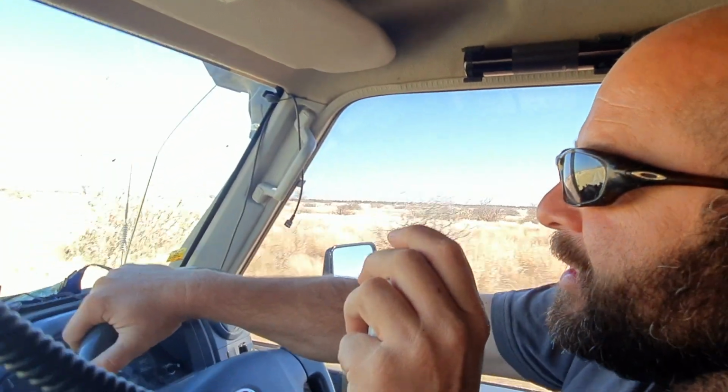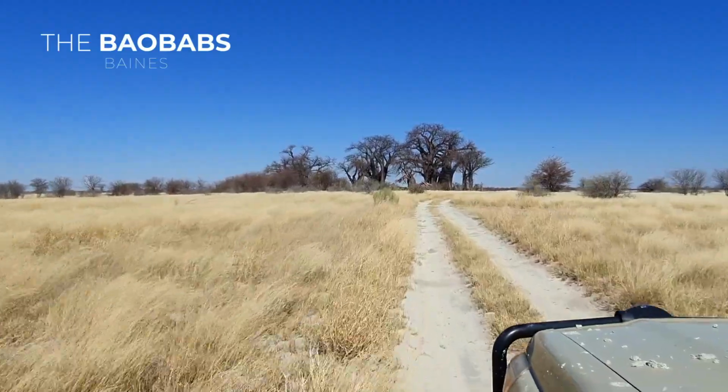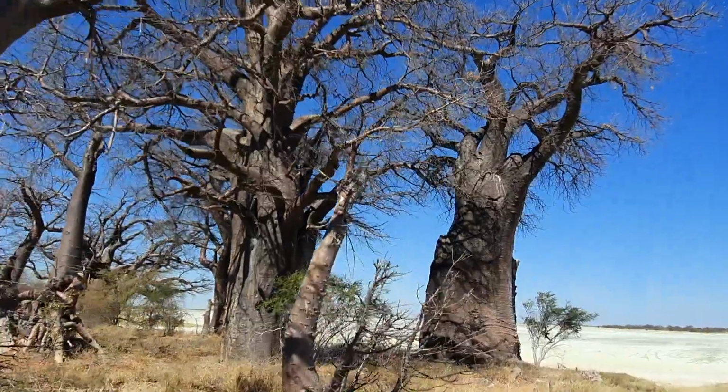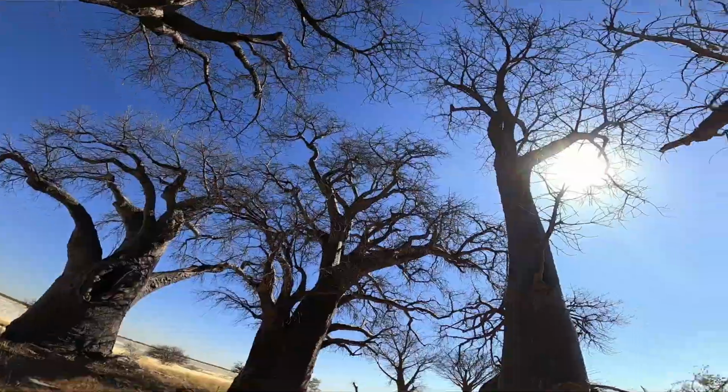Baines Baobab. It's a very big landmark that still looks the same that it did hundreds of years ago when old Baines walked through here and he painted them. It's a very special tree, I think.